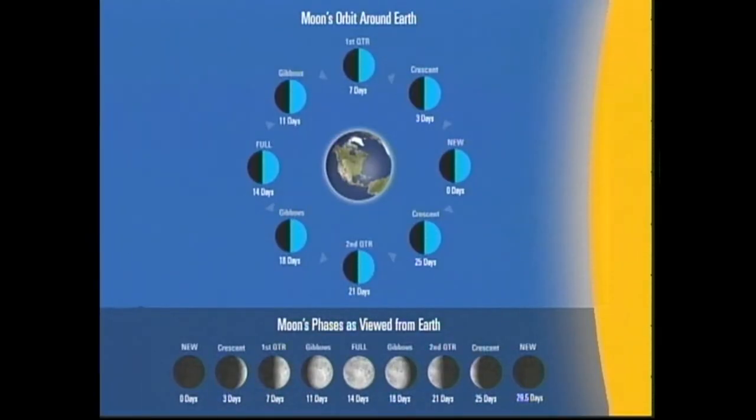Welcome to What's Up in the Night Sky for August 2011. The new moon for this month will actually happen on July the 30th. 7 days later, on August the 6th, we'll have the first quarter moon, which will be visible in the early evening sky shortly after sunset.